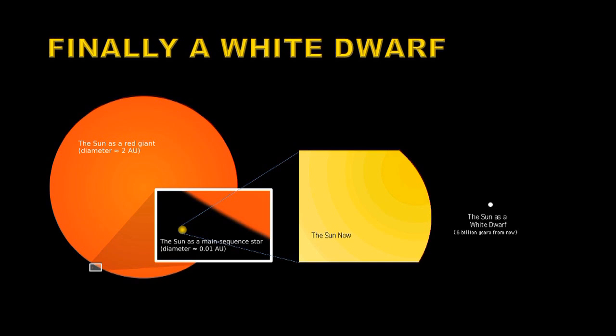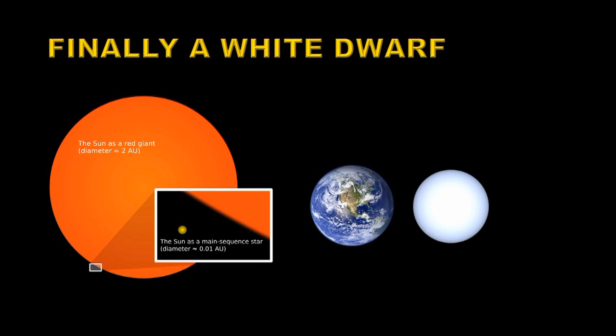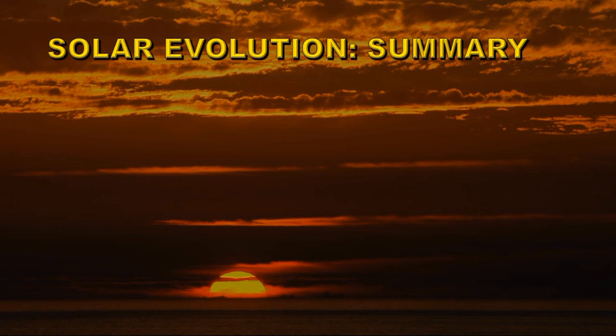So here is the size of the Sun as a white dwarf compared to the Sun now. And you can see it's tiny. And in fact, the white dwarf that the Sun will form will likely be about the same size as the Earth. So let's see what we've learned about the evolution of the Sun.